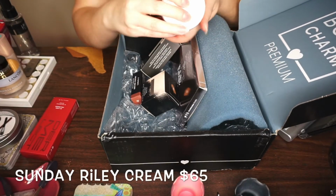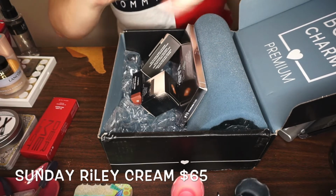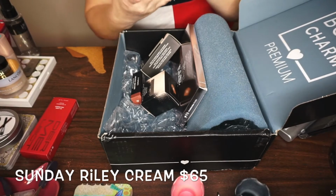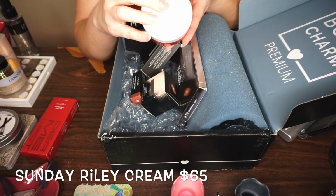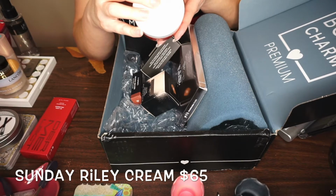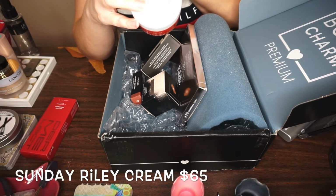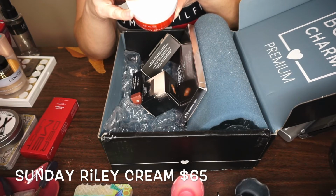Next item is the CEO Sunday Riley Vitamin C Rich Hydration Cream. I'm super excited about this. This is what that looks like. It's a very big container. I'm so glad I got this. It's 1.7 ounces. It says that it's infused with 5% vitamin C. CEO moisturizers, deeply hydrating without being greasy to visibly brighten dull skin. Fights the signs of dehydration and damage and provides advanced antioxidant support. Formulated with THD ascorbate, whatever that is. A powerful, jar-stable, and highly targeted vitamin C derivative that prevents and repairs the visible signs of premature skin aging while being significantly less irritating than other forms of vitamin C.